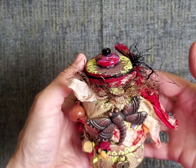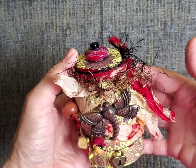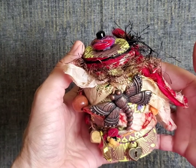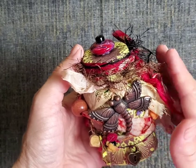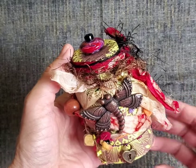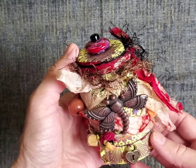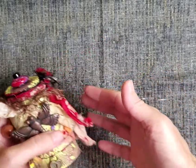I did not use E3000 glue. I did not use any sort of super glue or anything like that. These are held together by tying everything together, and also I used Eileen's tacky glue when it was necessary.